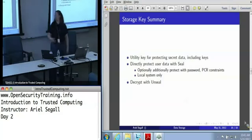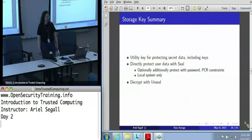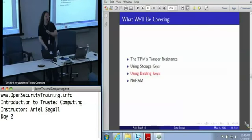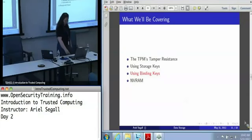So that's storage keys for you. It's a handy-dandy utility key for protecting secret data. It's what you use to protect all of your TPM keys. You can use the TPM seal operation to directly protect user data, system data, anything of that nature. And optionally, you can also use PCRs and password constraints to give you a little more protection. Seal only works on the local system, and you can decrypt with the unseal.